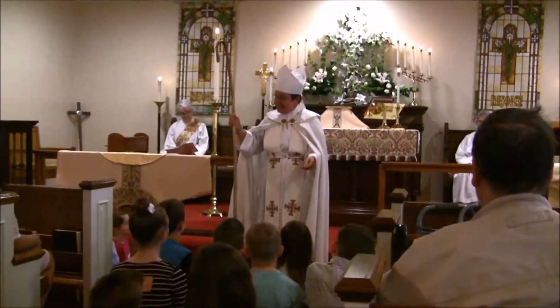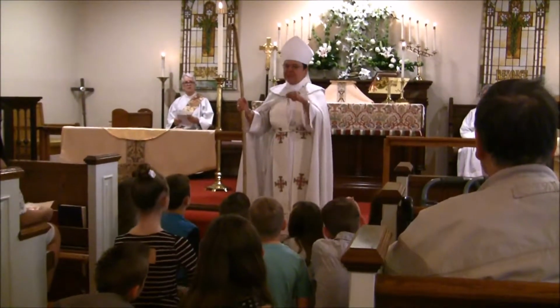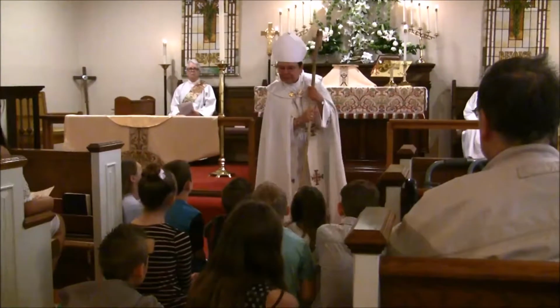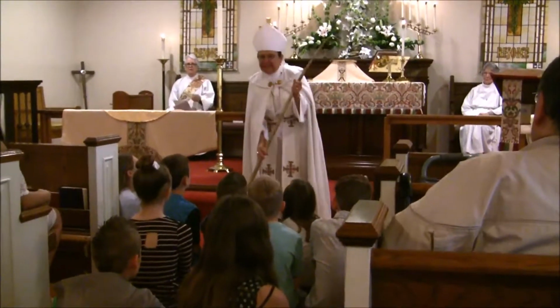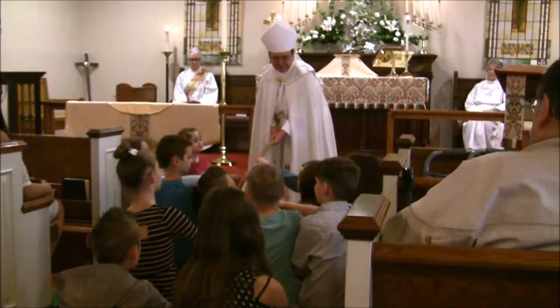It is called a crozier, or shepherd's staff, or shepherd's crook, because it has this crook part at the top. Can I tell you 3 interesting things about my crozier? First of all, it's made of ash. That's a wood. Feel the wood. Feel how smooth it is. Isn't it nice and smooth?